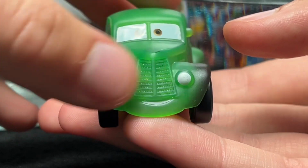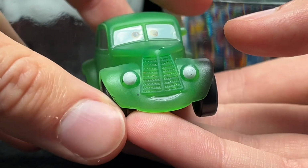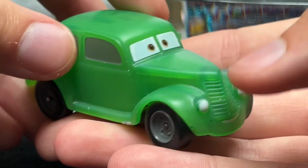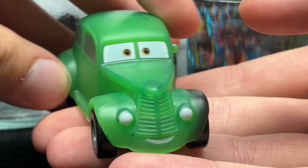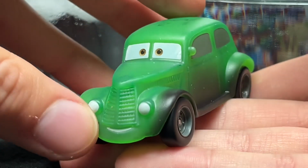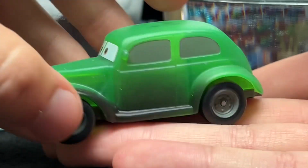And then got the big white headlights in the front, the big grille. Everything is green except for her headlights, and her mouth is painted white. She has the sticker eyes. No real cool expression. Like she doesn't even have eyelids, so that kind of sucks. She doesn't look that great in that sense, but everything else looks great.